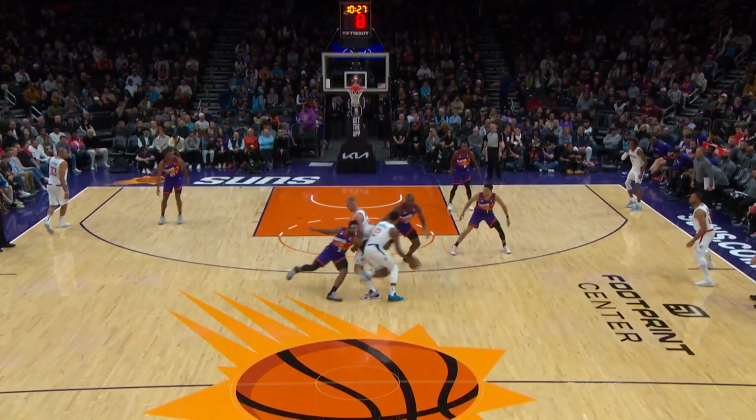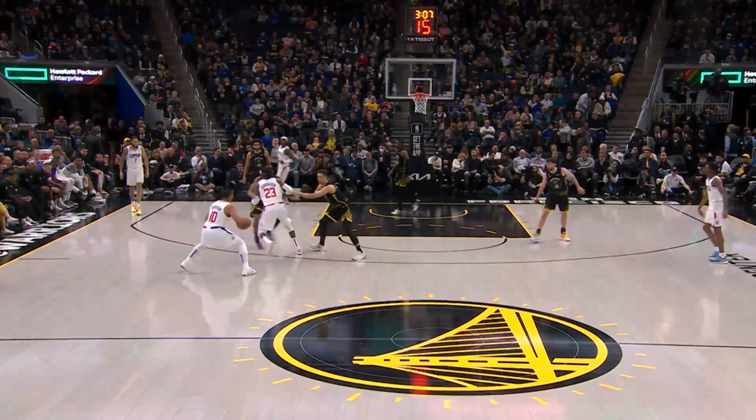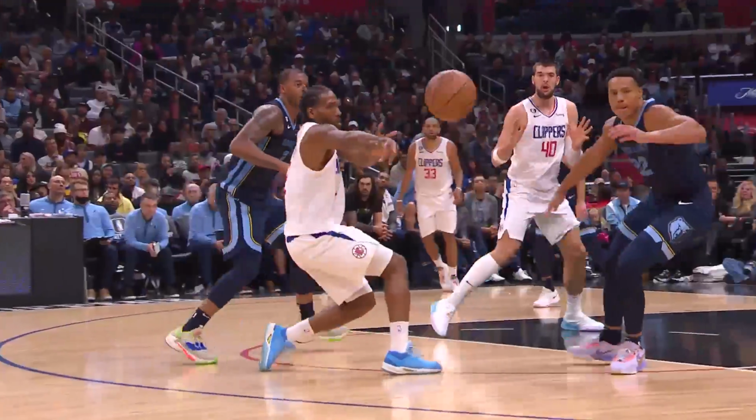Eric Gordon, who left the spot up further out than almost any other catch-and-shoot guy in the association, made 95 threes from 27 feet or further this year. That's the most in the league.